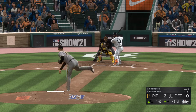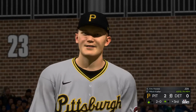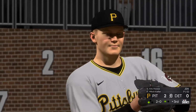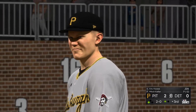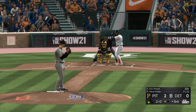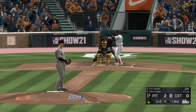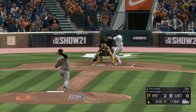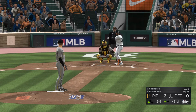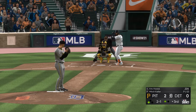The 1-0 home. Misses above the zone for a ball. Everyone in the ballpark knows what the pitcher's intentions are in this situation. Great job at the plate to lay off a tough pitch in a good spot. And this is poured in at the letters. 2-1 now. 2 balls, 1 strike, and down.